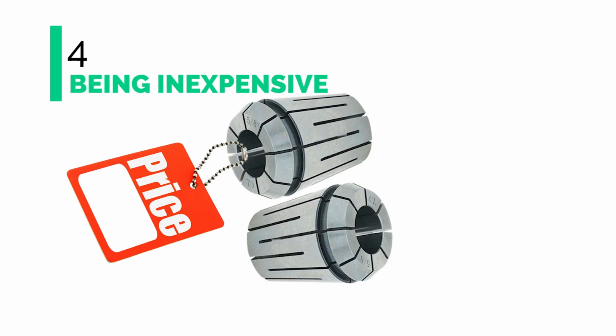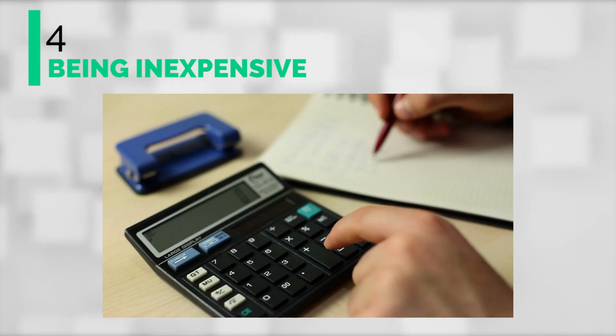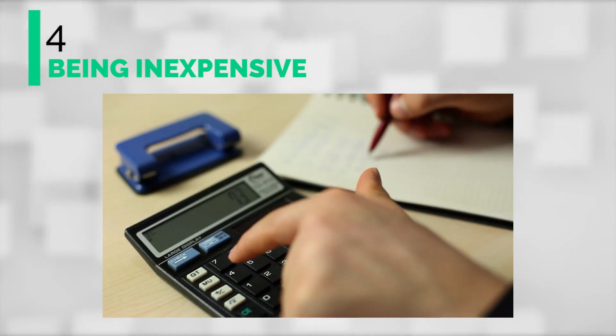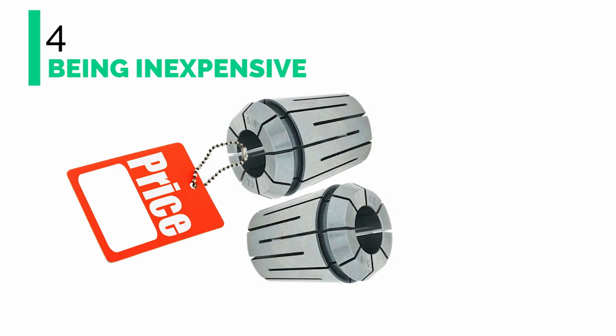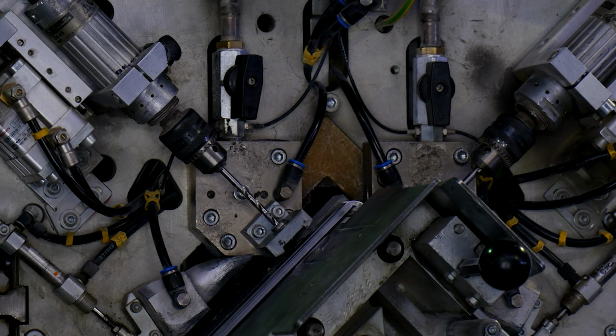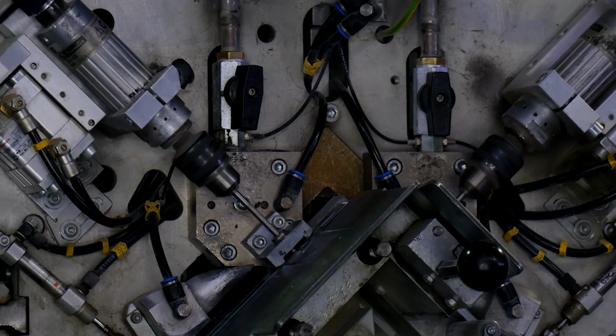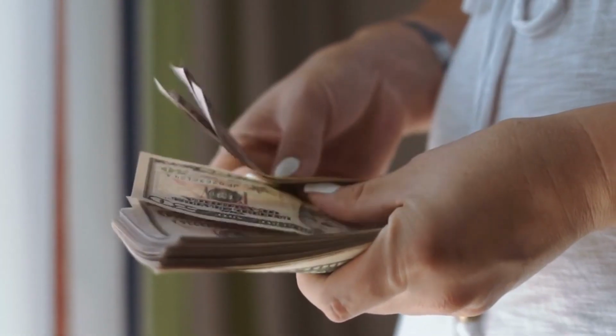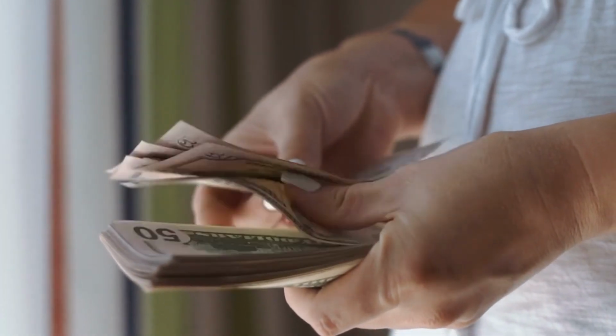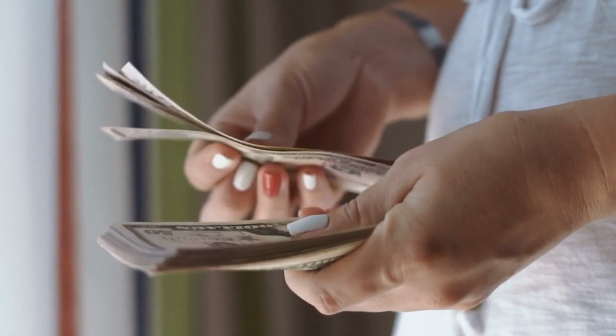Being inexpensive. Looking for a way to improve your CNC machining performance while also saving money? Then you should consider investing in ER collets. Not only are they versatile and easy to use, but they are also incredibly cost-effective. With ER collets, you can use a single collet with multiple tools, which eliminates the need to purchase multiple collets for different tool sizes. This can save you a significant amount of money in the long run, especially if you frequently work with a variety of tools.